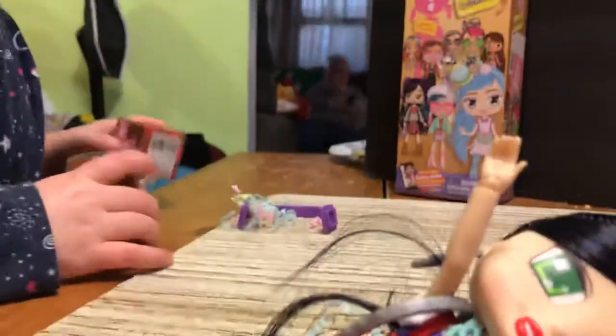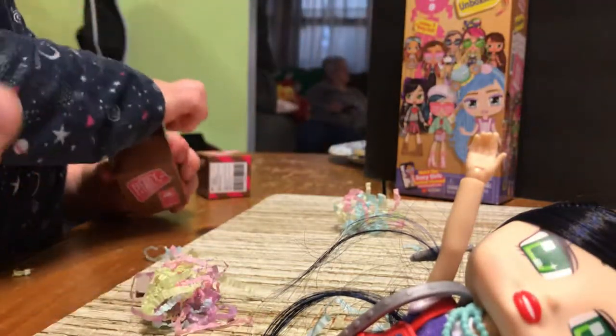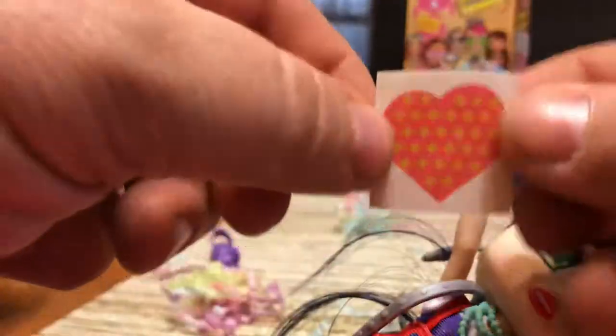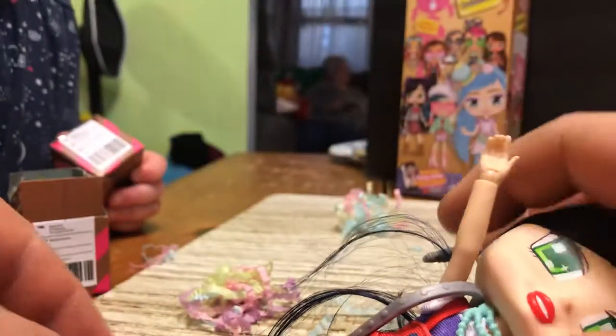Girl. We got more to open. More to open. Here's another box. I'll open that box. Okay. Oh. Thank you for your purchase. And another sticker. A heart. Yeah. What has she got? Slippers. Well, high heels.